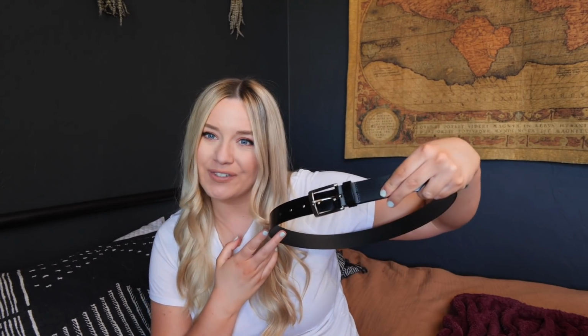I feel like the kind of two-toned thing going on here will be cute. And then to kind of darken it up a little bit, I decided to steal this belt from my boyfriend's closet. I don't really have a good black belt. The one that I have is like the Gucci knockoff one, and it's just not cute anymore. So I thought a nice little black belt would be nice with it.